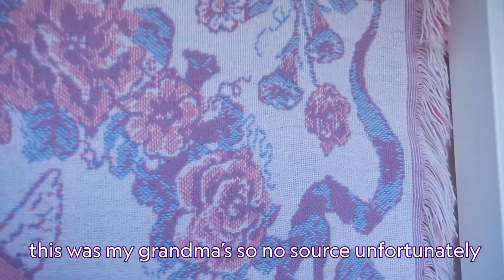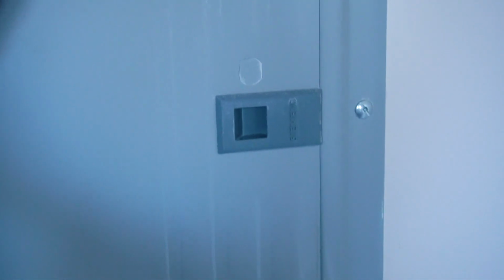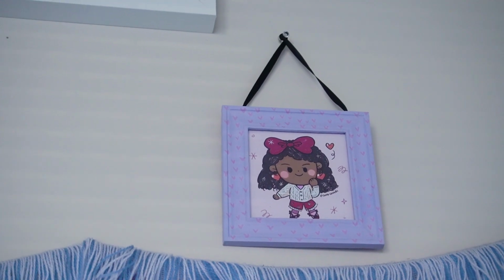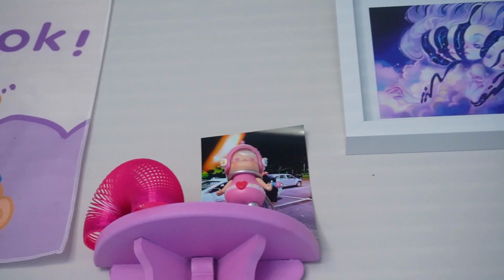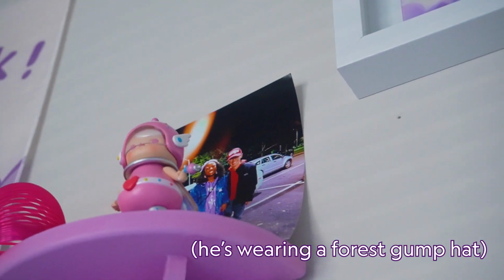The reason why I have this here is actually because it's covering up the circuit breaker. The circuit breaker is in my room and it's ugly, so this is covering it up. This was a gift from a friend. It's me. This I bought on Society 6. Up there is a Bucky baby. And behind her is a picture of me and my boyfriend.